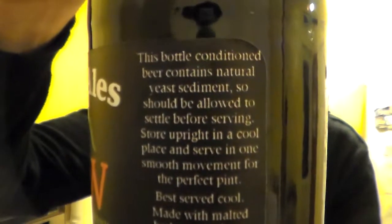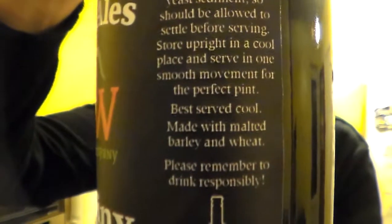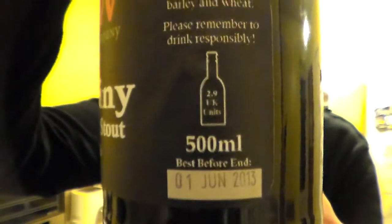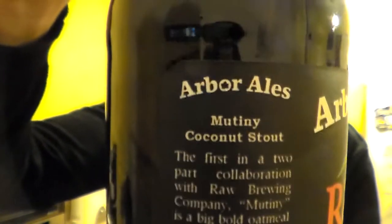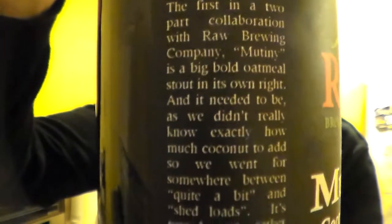I'm not entirely sure of their address, and that isn't on here. I really should have looked it up before I started this review, but as always I just dive straight into it without finding out the details, but that's what it's all about. Anyway, Arbor Ales in Bristol, so I know them pretty well.